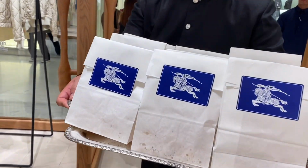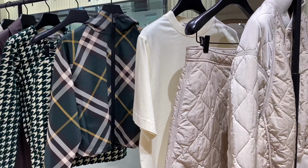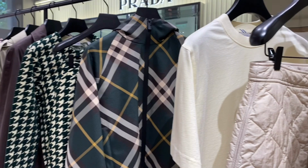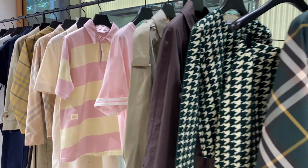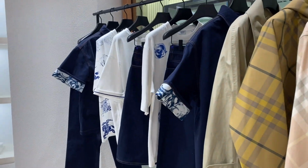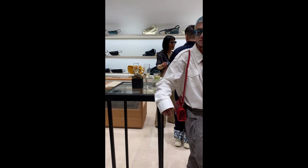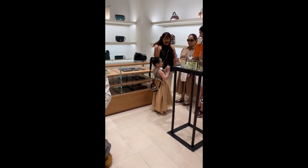Enjoying the party here at Burberry. So they have some snacks, they have champagne, they have cocktails. So here are some more ready-to-wear pieces. I'm not really sure if these are the new collection, but later we are going to check more of these pieces from Burberry. So we have shirts over here. So let us enjoy some cocktails, some wine.